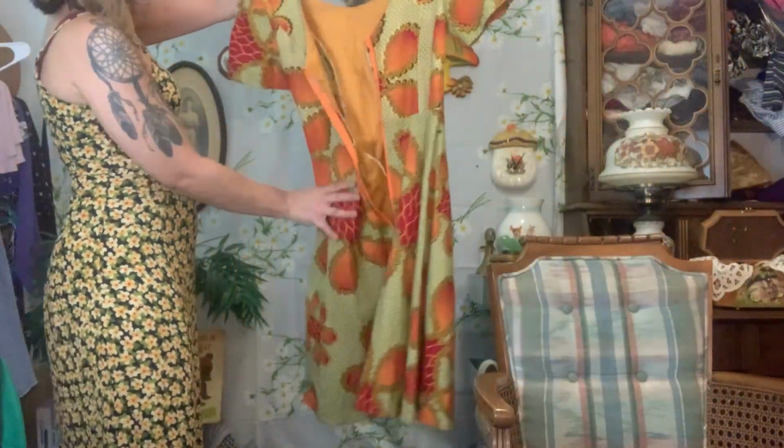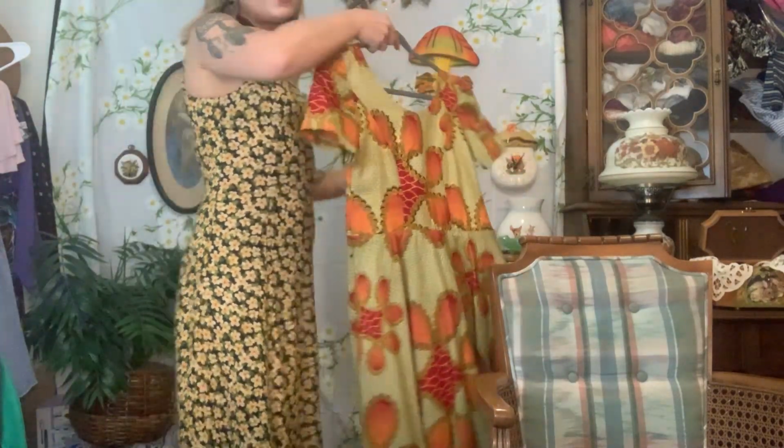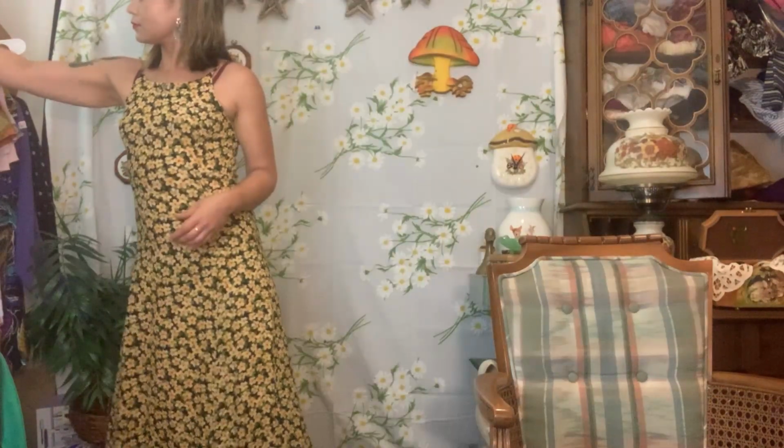And these dresses are just beautiful. I love the shape of this one. I love all the different colors. I'm super excited to get that one listed.